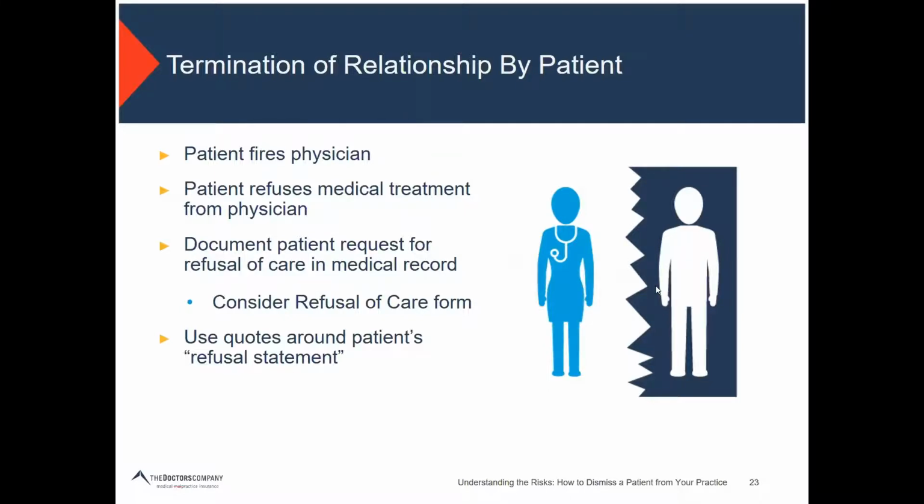And also then consider a refusal of care form, which very simply states, like a consent form might, I have been advised that this is the next recommended course of treatment. I have been advised of the consequences of failure to get such treatment, and I make the free conscious decision not to undergo that. Sort of like in the old days when we had the AMA forms when patients walked out of the hospital or left the emergency department prior to termination of services.